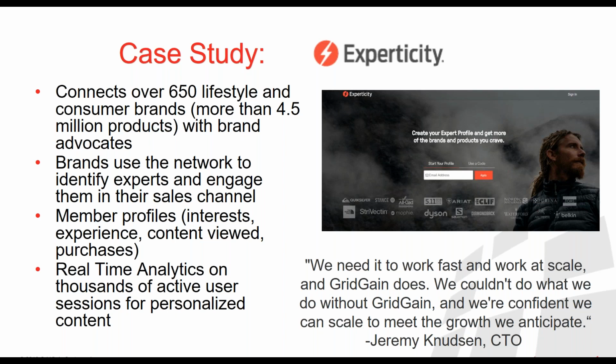Some of the things that are really important here are working with these enormous product catalogs and working with members, and doing it all in real time. So Expertisset is looking at thousands of active user sessions, providing personalized content, and then doing real-time analytics on what these brand ambassadors do. Anytime we can get a quote from a CTO saying it's really fast and it scales really well, we're always eager to get that quote.